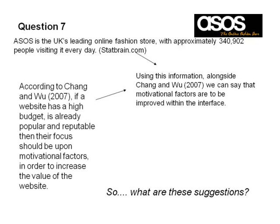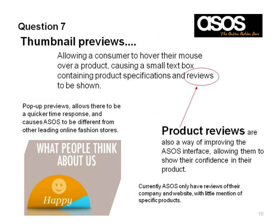According to Chang and Wu, if a website has a high budget and is already popular and reputable, then their focus should be upon motivational factors in order to increase the value of the website. As ASOS is seen as the UK's leading online fashion store and has an average of 340,902 people visiting the website on a daily basis, it could be easy to state that motivational theory should be addressed to improve the interface.